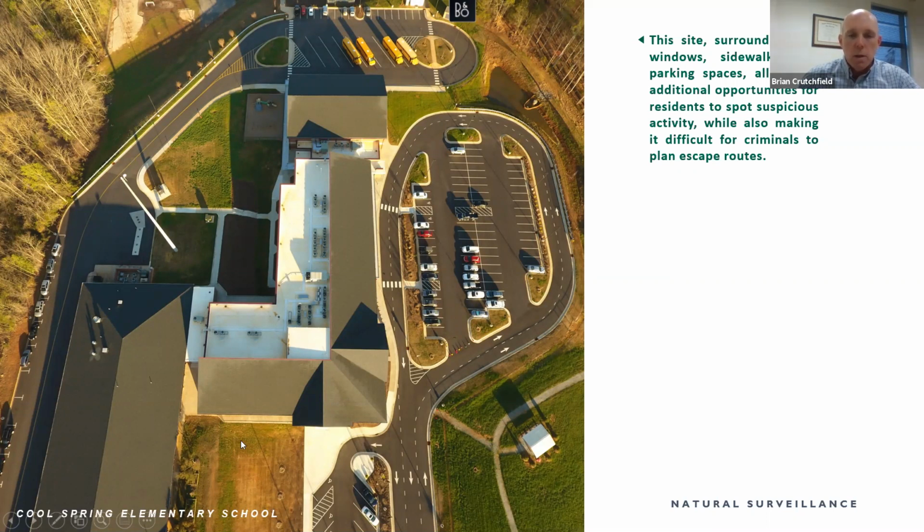We've got glass and windows, so we can see out to approaching pedestrians coming up the sidewalk or see people approaching by cars. It allows us to spot any type of suspicious activity as early as possible before they get to the school or actually enter the school. Even having our access around back where we're going to have cars routinely coming in and out, this isn't just an unused dead-end emergency access road. This is something that gets used daily by buses, by some of the staff as well.